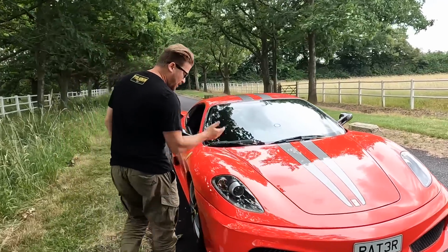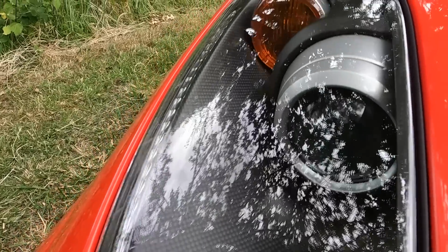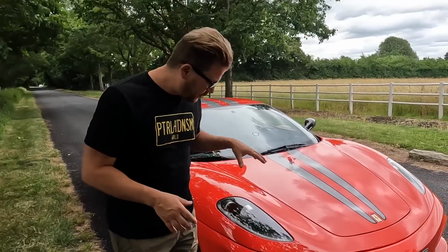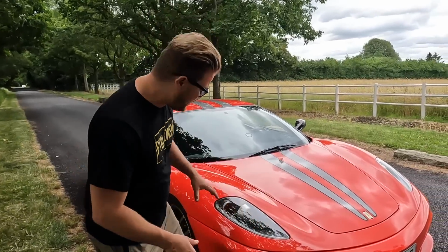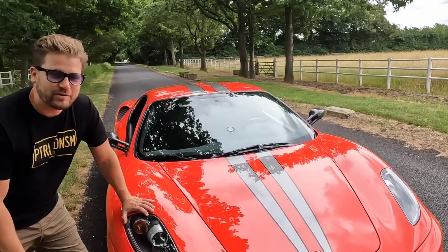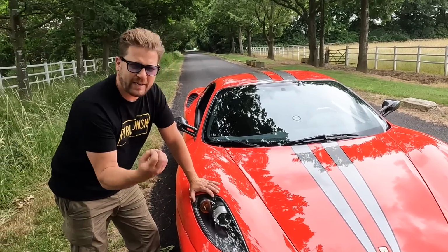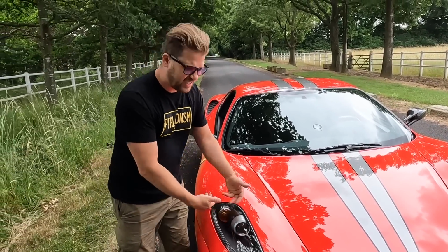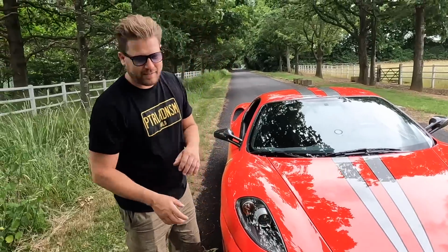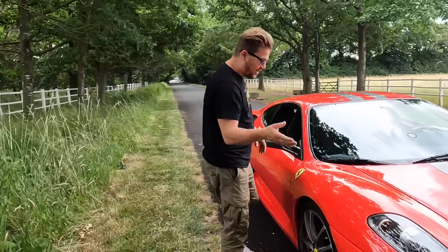We've also put the carbon headlights on. We needed to replace one, so we spent a little extra and did an upgrade at the same time, and this is really a nice upgrade for a Scuderia. I really like the carbons, and it really makes the car pop compared to the standard, a little bit bland grey headlights it had before. So happy with the upgrade.